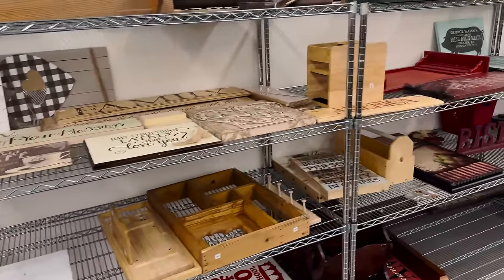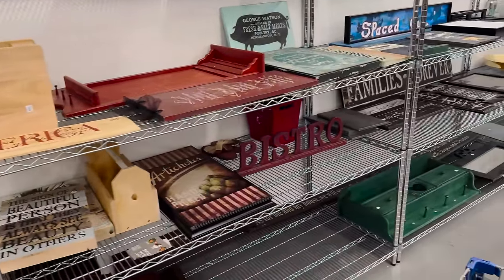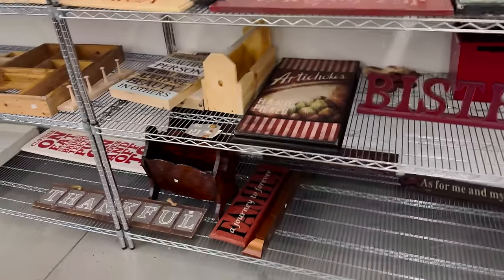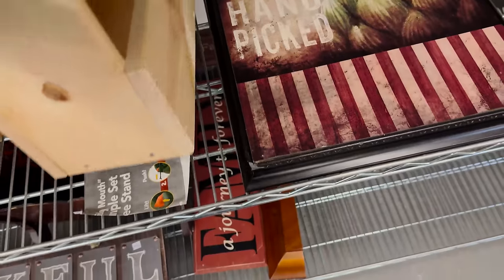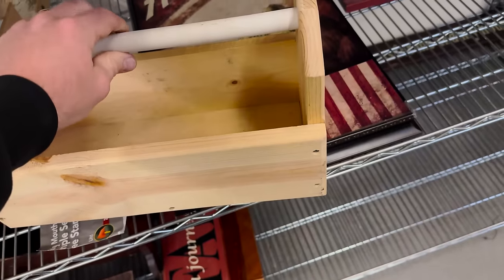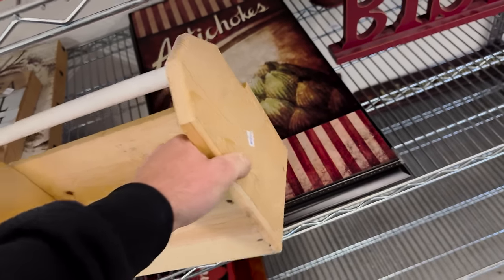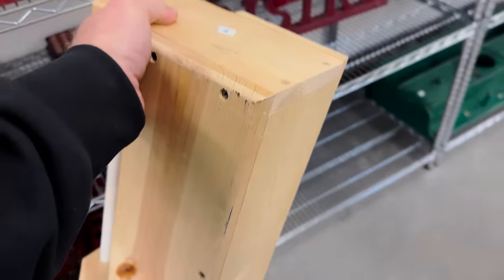Here we go. No totes today. How you doing, Albert? Oh, never mind. There is one tote. Is that a PVC handle? It is. I think we can still work with that for $2.